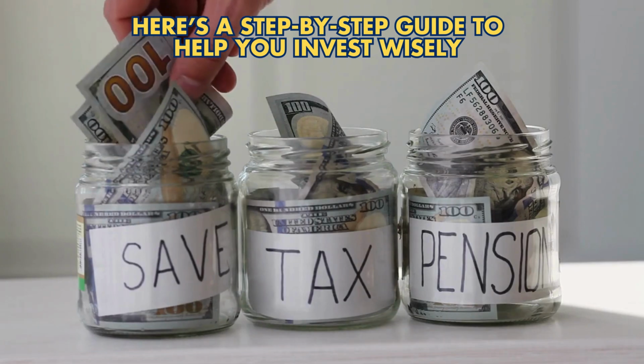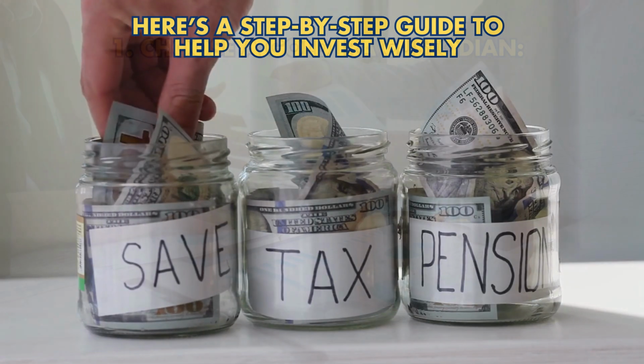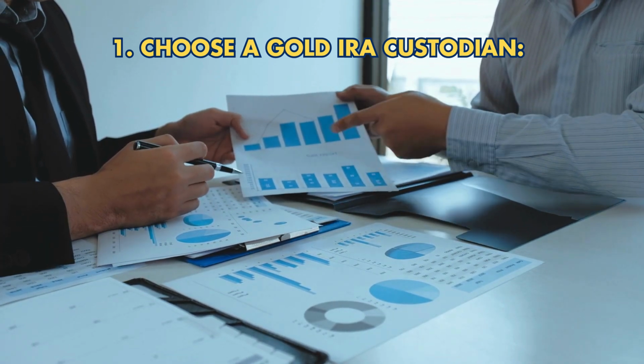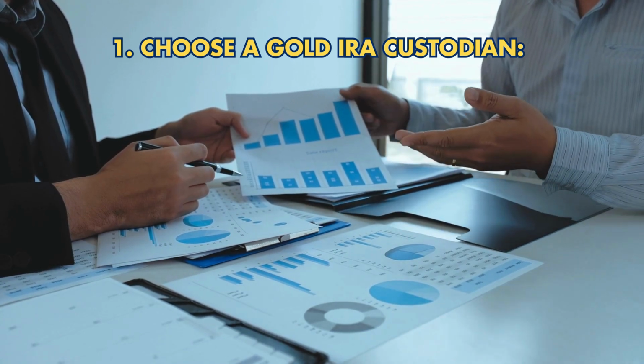Here's a step-by-step guide to help you invest wisely. 1. Choose a Gold IRA custodian. A custodian manages your Gold IRA and ensures compliance with IRS rules.